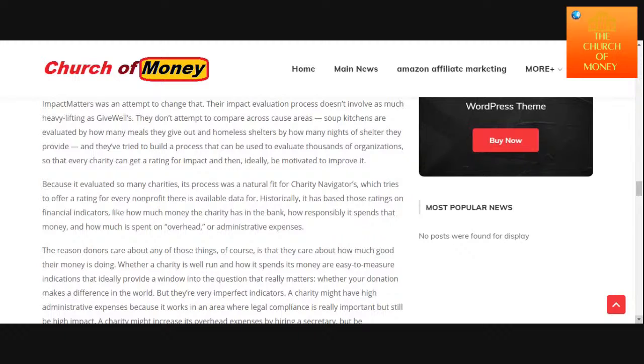That's true. That's what we really want to see. The money that we donate to these different charities and causes, is it actually making an impact? Is it making a dent in what we're donating to?